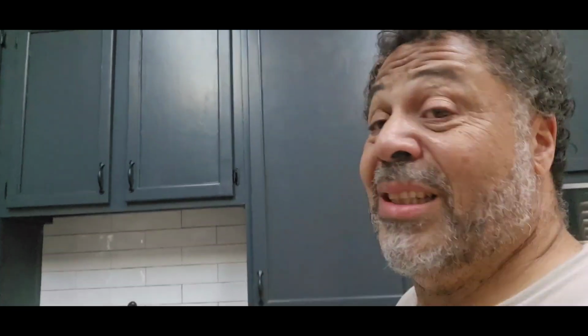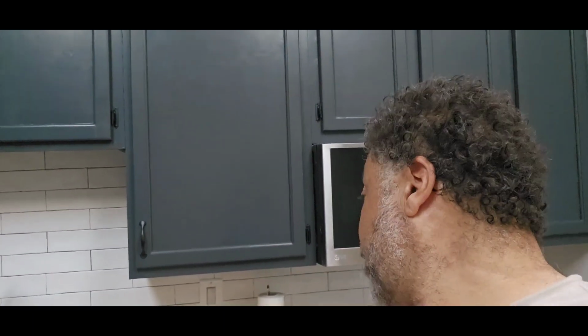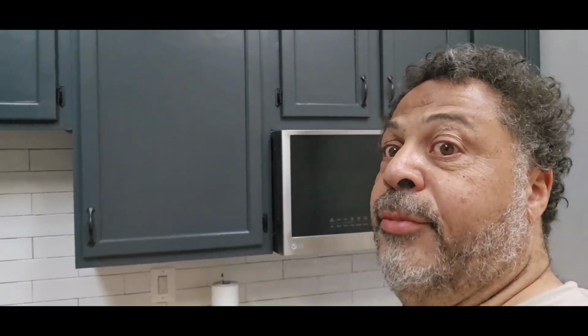For the most part, my son has helped me a couple of days with getting the cabinets in here, but basically, this is all me. From designing to building and installing. From, yeah, the whole kit and caboodle. We'll take a look at it as soon as I finish.